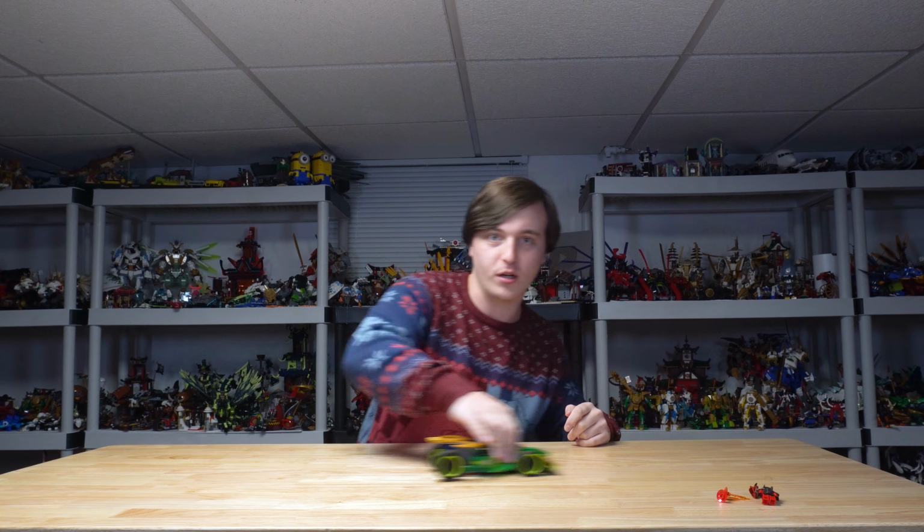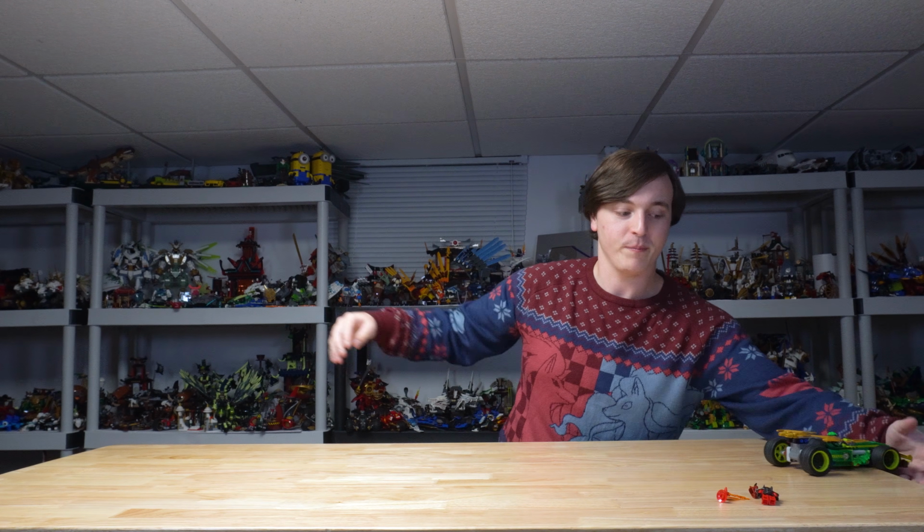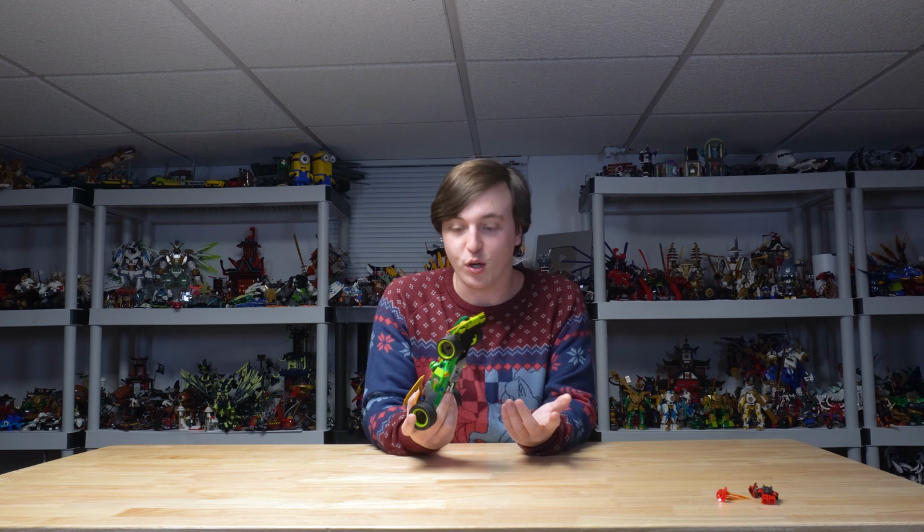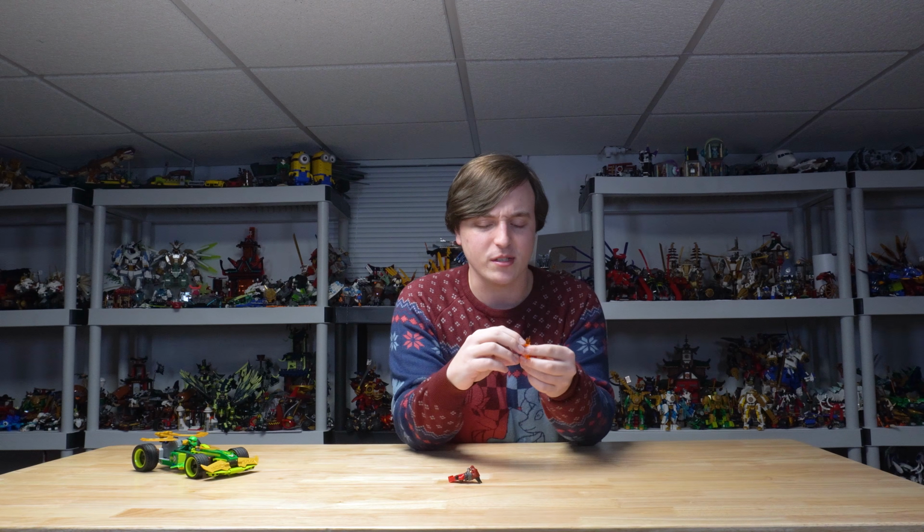I can start back here, pull it all the way back like this, and then when I let go, it just launches forward. I caught it at the end there because I don't want this flying off the table, but it definitely could have gone a lot further if I wanted it to. Now the set also comes with an enemy minifigure as well as these two little fire pieces, which we'll look at up closer in a moment.